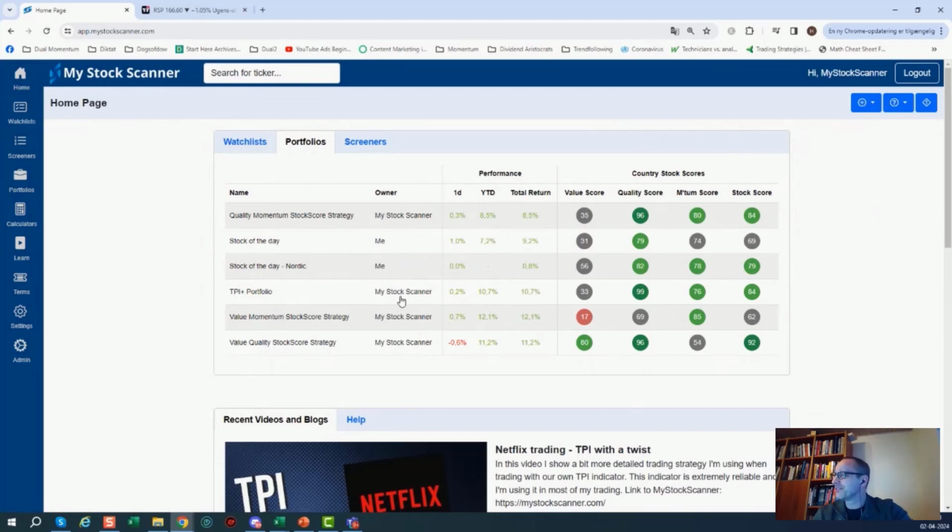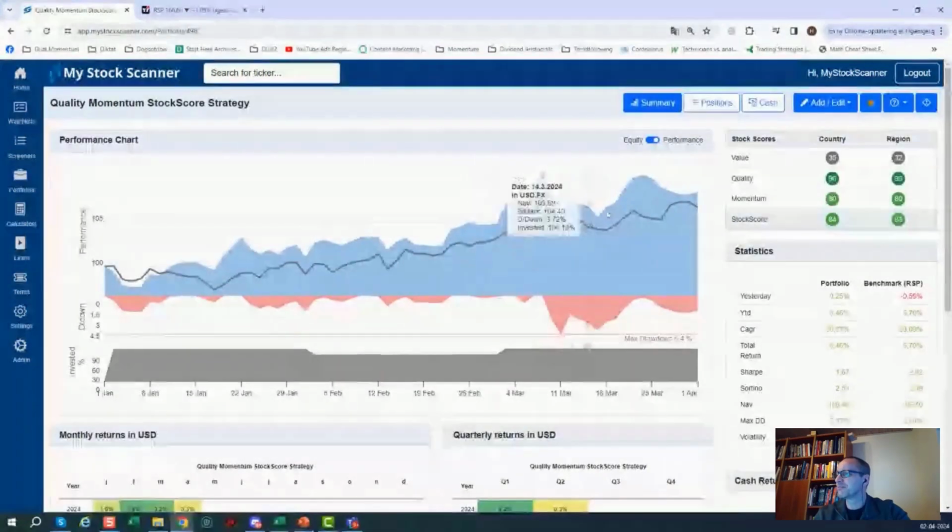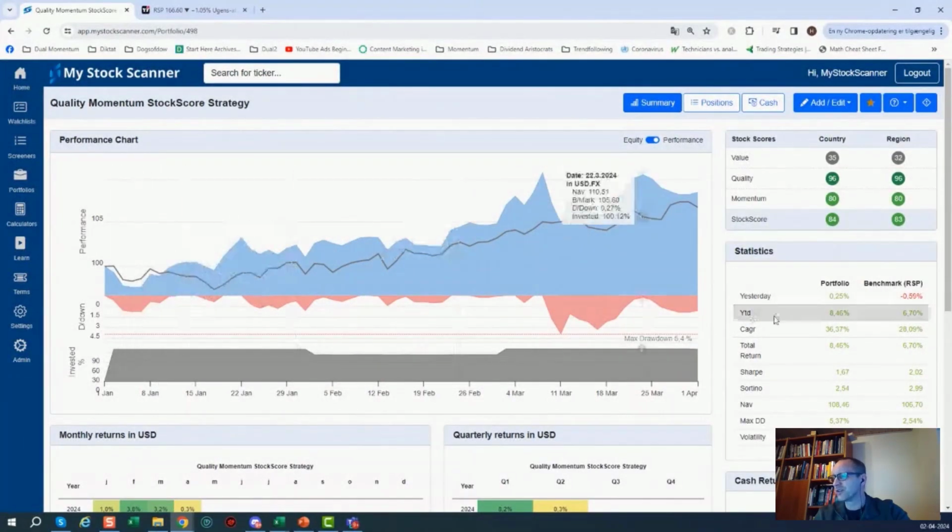So let's have a look at the different portfolios. We can choose the one up here first, quality and momentum. So we're looking for high quality stock with a high degree of momentum. Looking at that, as you can see the blue here, since the 1st of January, we have done 8.46% versus the 6.7% in the index here. You can argue if we should use SPY, the normal S&P 500, but we think this is a more fair and more honest index. So right now we are beating that index for the first quarter.